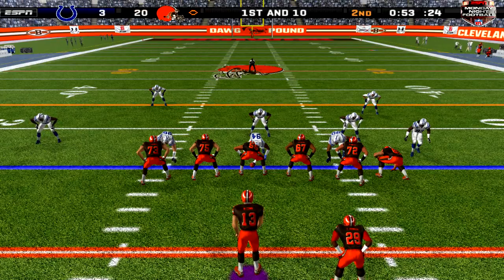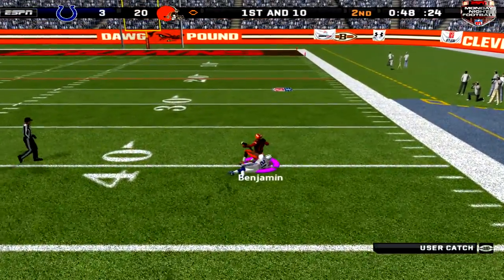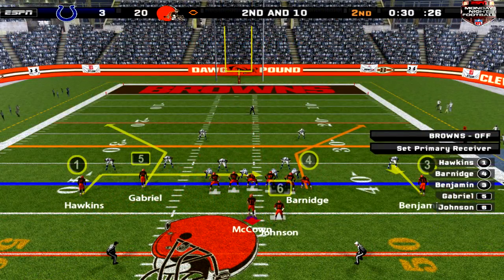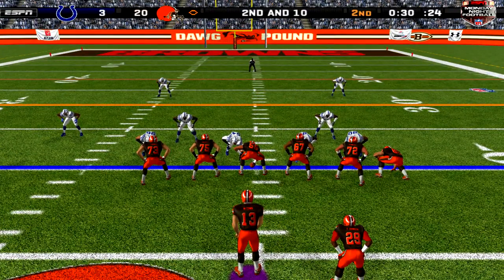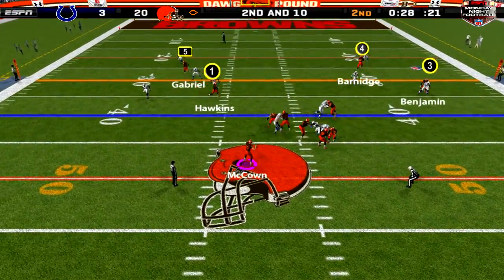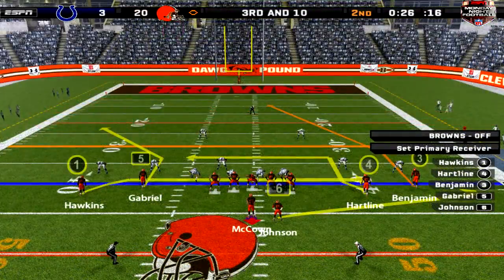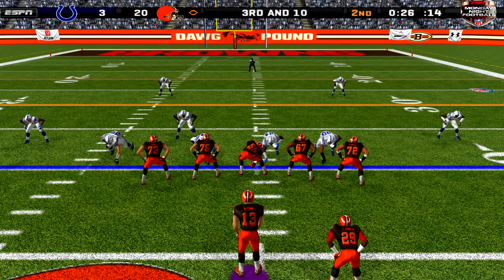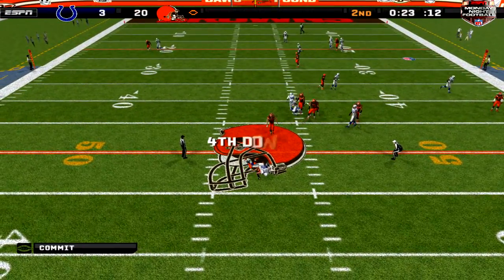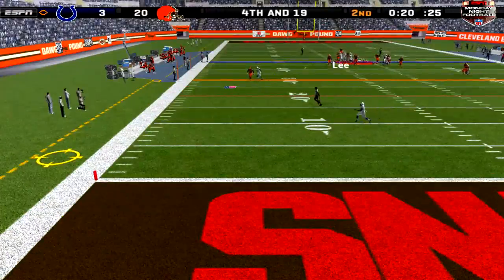Browns have it at the 25-yard line. McCown isn't satisfied. He wants more. He completes that to Travis Benjamin inside the 40. Now on 2nd and 10, McCown goes back to pass, and it's incomplete, in and out of the hands of Taylor Gabriel. So on 3rd and 10, McCown is sacked in the backfield at the 50.